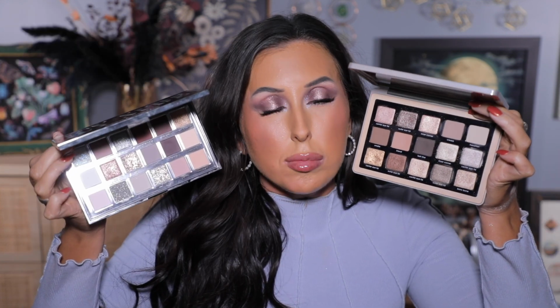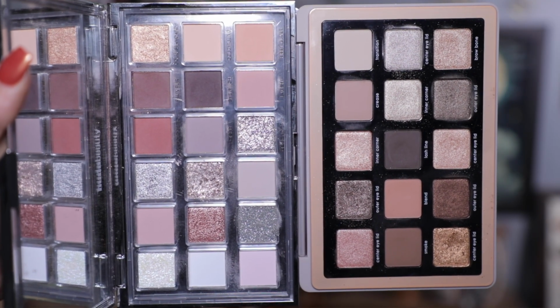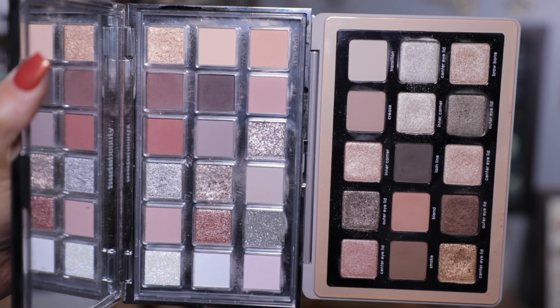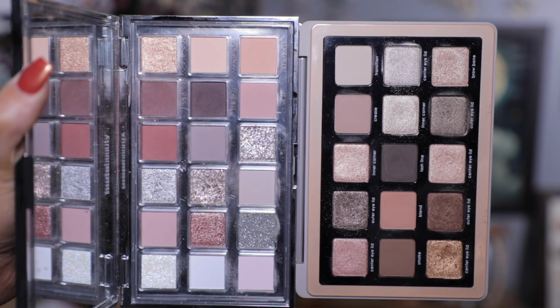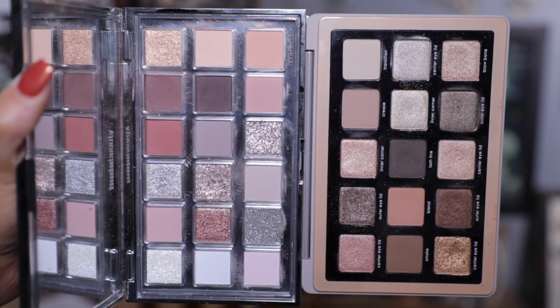There are many more shimmer shades over here in Natasha, but you do still have beautiful mattes, light to deep mattes over here. You have browns, you have some more of those neutral to cool tone shades. You have a variety of shimmer shades and they're really beautiful. So I wanted to show you those side by side so that you can get an idea for them.